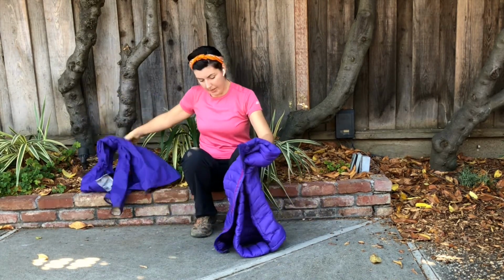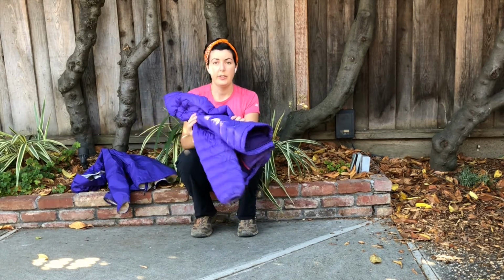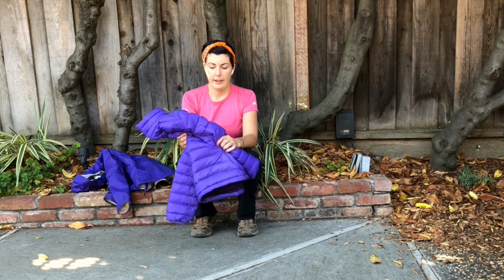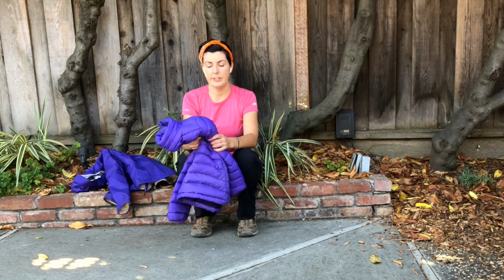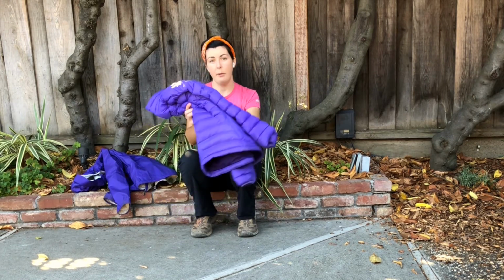In colder months, it's a good idea to get a light puffy jacket. Sometimes we have frost, sometimes it even snows here, and if the weather turns, you don't want to be stuck freezing out in the middle of the woods. So always pack a puffy just in case.